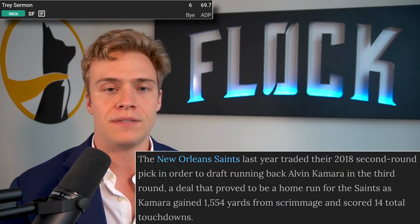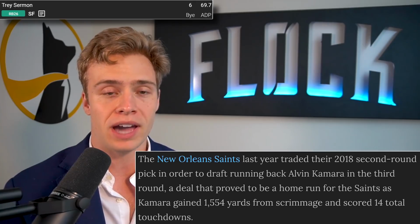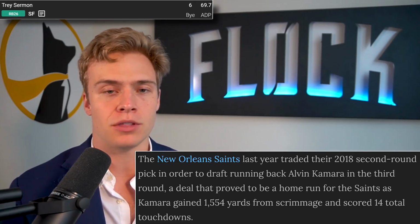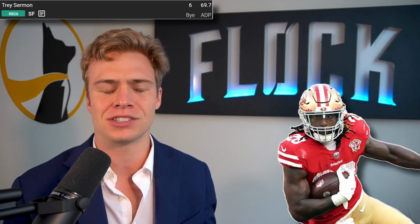I mean, we know that if you look at an Alvin Kamara back in 2017, this is very similar to what you had. You actually had the New Orleans Saints go out there and trade up to get Alvin Kamara in the 3rd round, just like we saw with the 49ers with Trey Sermon this year. And I'm not saying Trey Sermon's as good a running back as Alvin Kamara. Of course, that's not the case.